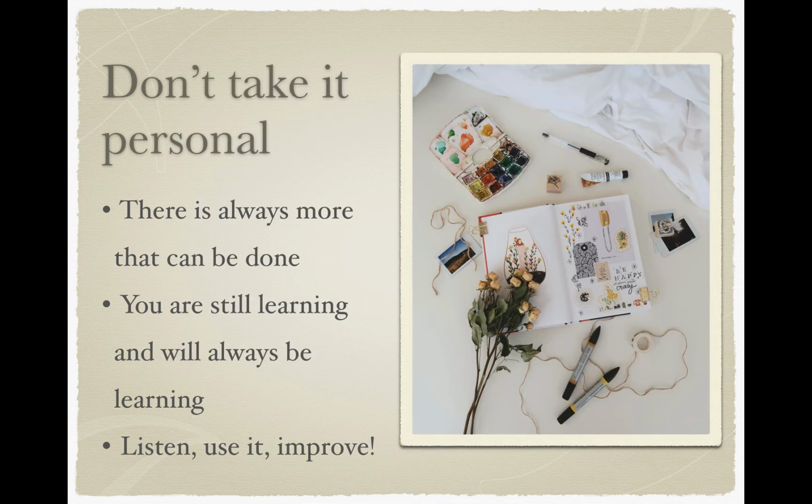Another thing is, don't take criticism personally. It's so hard to achieve this one because you'll take pictures, you'll work really hard, you'll design your butt off, but there's always going to be more that you can do. Always. We are learning, we're students, and we have to accept that we are going to get criticism on every single thing we turn in, no matter how awesome we think it is or how awesome it actually is. There's always more we can do.